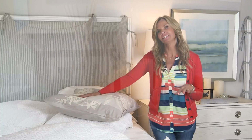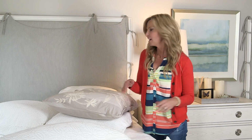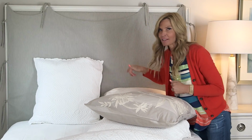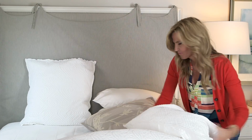Now's a good time for me to teach you a little bit about bed making, and it's all about the pillows. Of course, there's the traditional method with the 3 Euro shams across the back, but we're going to teach you how to mix it up a little bit.